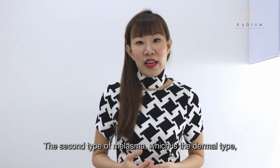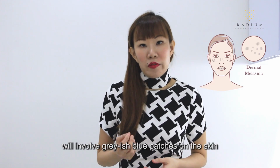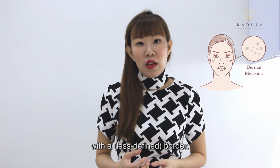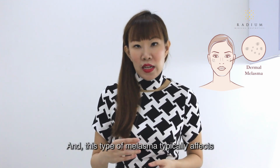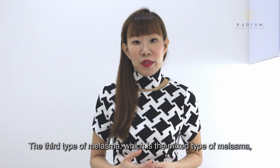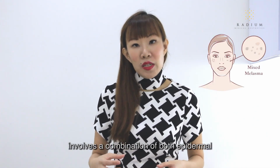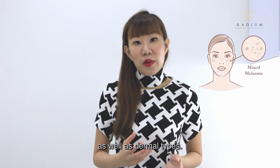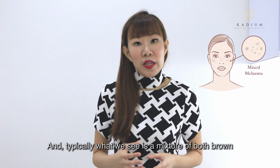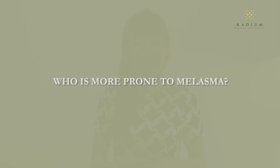The second type of melasma, which is the dermal type, would involve grayish-blue patches on the skin with a less well-defined border, and this type of melasma typically affects the deeper dermal layers. The third type of melasma, which is the mixed type of melasma, would involve a combination of both epidermal as well as the dermal types. And typically what we see is a mixture of both brown and greyish patches on the skin.